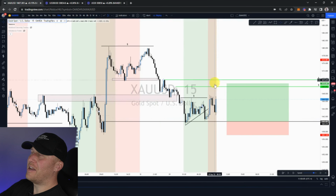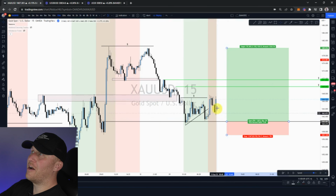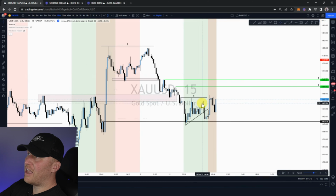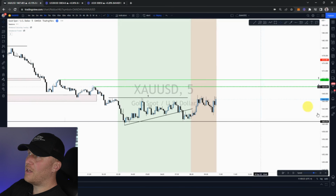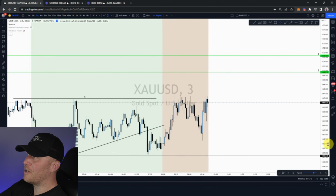And then coming into the next overlap, that's where we're anticipating that strong continuation targeting these highs up here. So we can see a fake move to the downside, giving us a push up, and that would give us our signature. But then when we go to the 5-minute, 3-minute, we can see a really nice candle after price giving us a pullback, rebalancing this. Let me drop back to a 3 just to see it a little bit clearer.